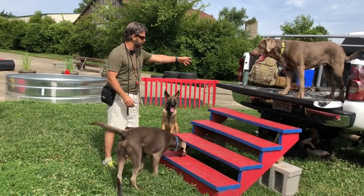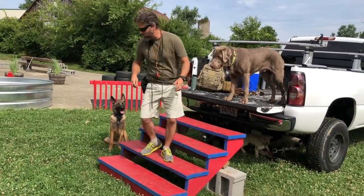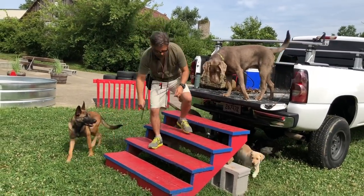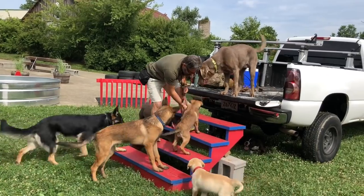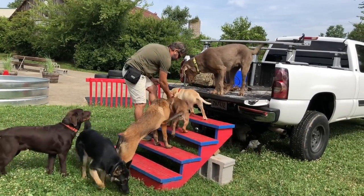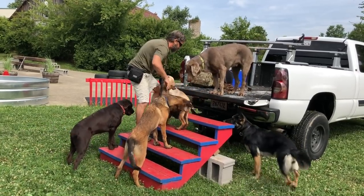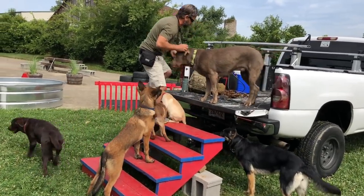So I want the dogs to get up in the truck. I'm going to get over here on the steps and I'm going to call the little puppies. We'll start with Shelby and I'll give her treats for coming up on the steps. Oh, and there comes Jack, a lab. So I got a Malinois and a lab and a silver lab. Another Malinois named Hank. And I'll work my way up here a little bit.